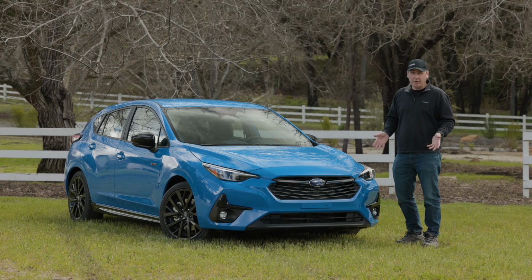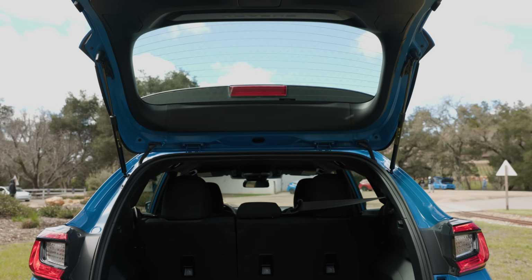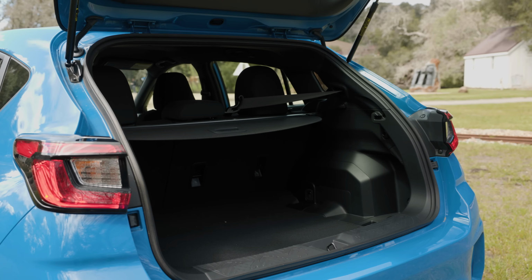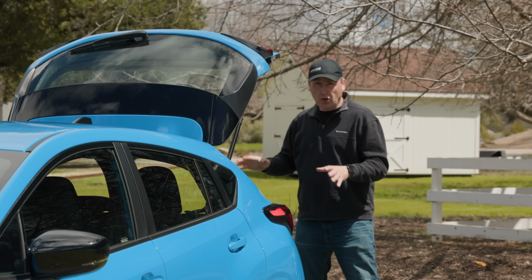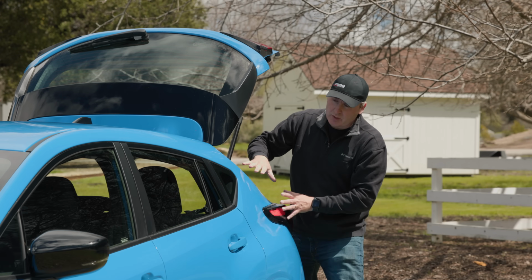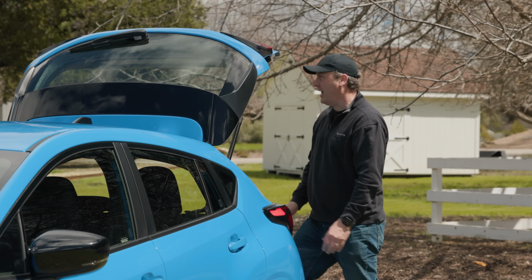It seems like with every generation of new car, they get bigger. Well, thankfully, this one is still the same size. In the back, it has 19.9 cubic feet of available cargo space. Fold all the seats flat for up to 54.7 cubic feet. That is a little less compared to the previous generation, and that's possibly because of the swept side that they have back here, which accentuates the hip, but does encroach just a little bit in the inside.